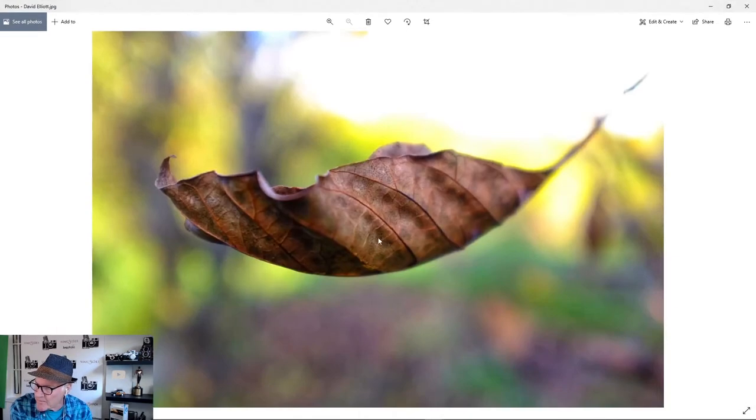We've got time. This one is from David Elliott, Autumn Leaf. Floating or something. How is that happening? Kind of cool.